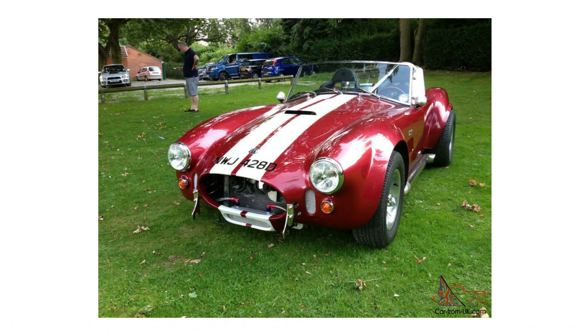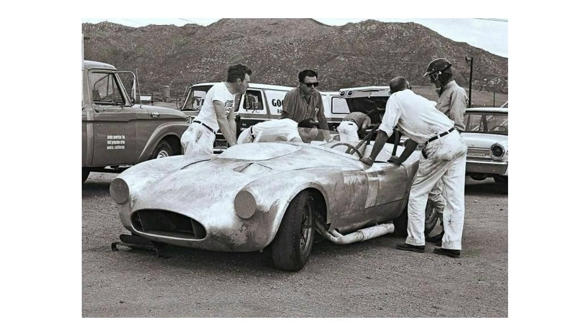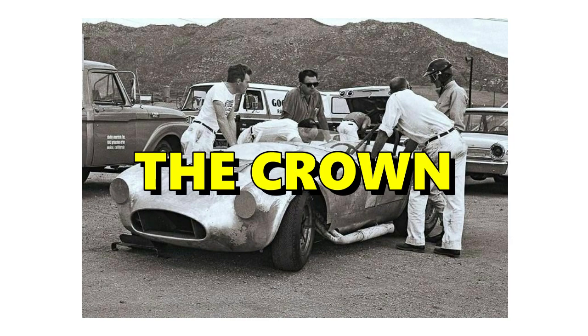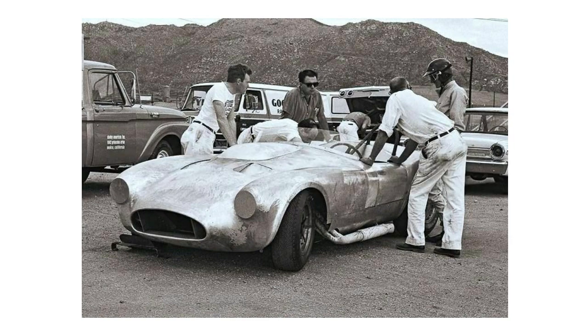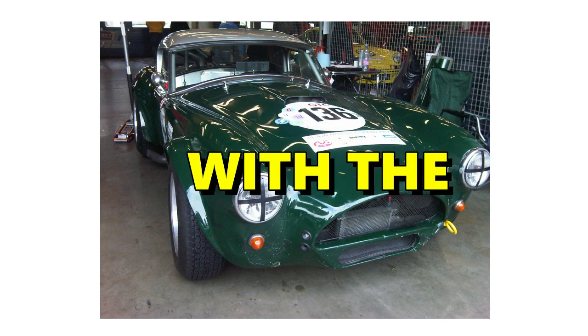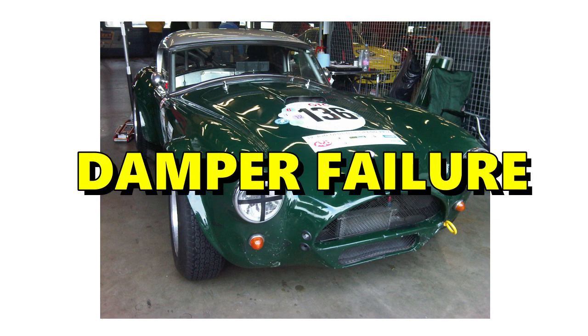Shelby experimented with a larger Ford FE engine of 390 cubic inch or 6.4 liter in chassis number CSX 2196. Unfortunately, the car was not able to receive the development it needed, as resources were aimed at taking the crown from Ferrari in GT class. Ken Miles drove and raced the FE-powered Mark II at Sebring and pronounced the car virtually undrivable, naming it the Turd. It failed to finish with the engine expiring due to damper failure.